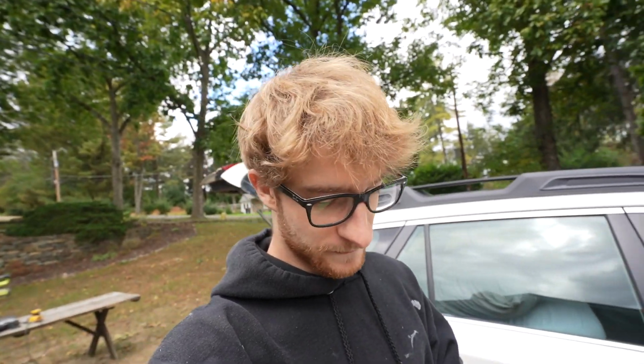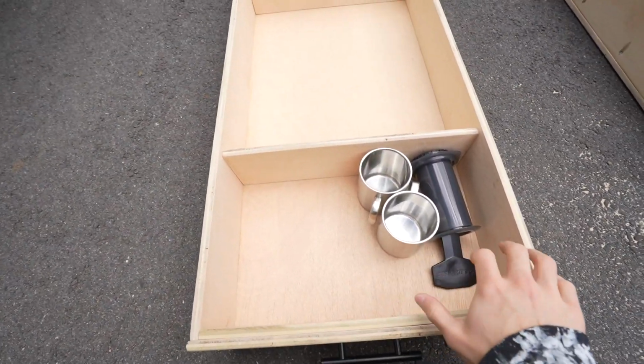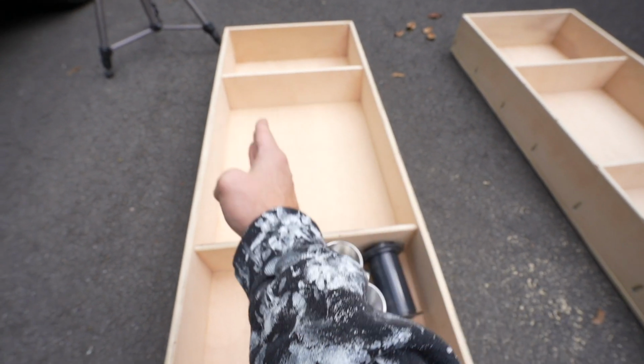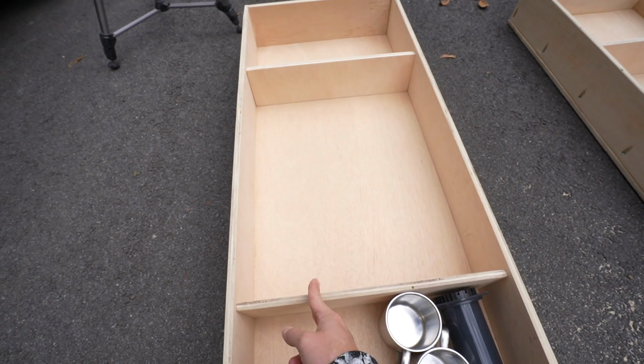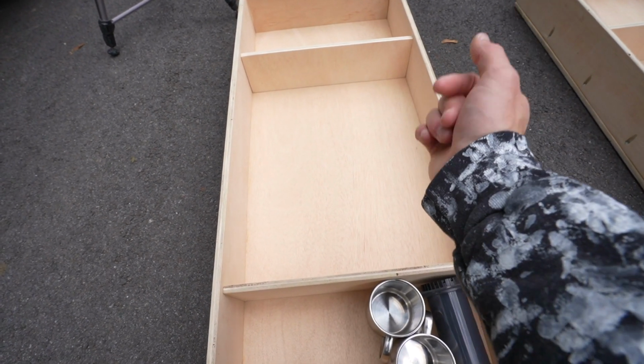The kitchen one though, that one's gonna be a little bit trickier. I'm going to divide this one into a few separate parts. I'm thinking I'm gonna put a divider here. So this will be tea and coffee in here. And then up in here, I think I'm gonna divide down here. So I have a good chunk of room here for plates, bowls, and utensils. I think it'll work. I really do think it'll work.